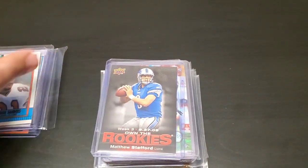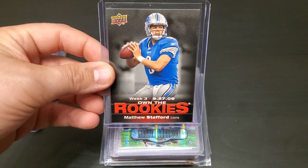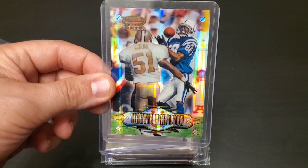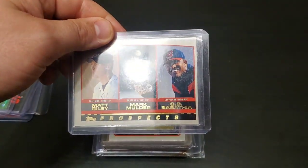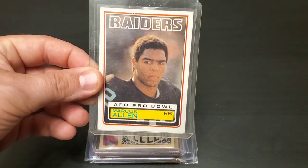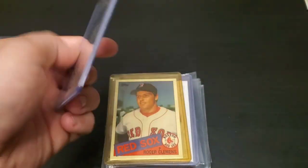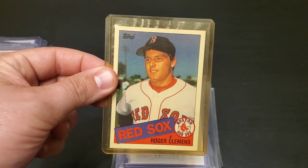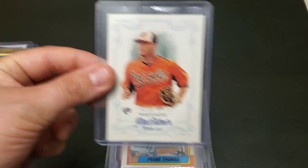Cool to see him in the... This is when he was a Falcon. We have the rookie Matthew Stafford. We have a Marvin Harrison, very cool parallel, Bowman Best. Right here we have a Mark Mulder and CC Sabathia, top prospects. This is a second year Marcus Allen. We have a fortune teller, Albert Pujols. Very nice card. We have a Roger Clemens here. A Manny Machado rookie, Allen and Ginter.